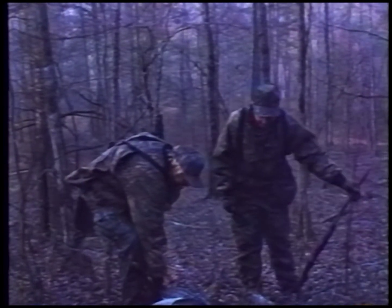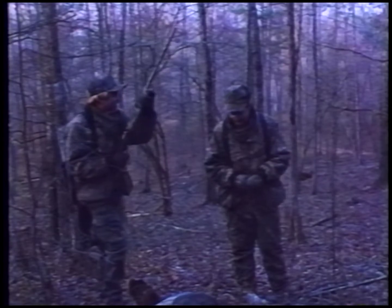Fishing personality Jimmy Houston is one enthusiastic turkey hunter. He loves it as much as catching a mess of fish. Jimmy, it don't take you long, does it? Least you could have done is waited for a little light. I waited and let him do his thing for a long time, but he kept coming. So.